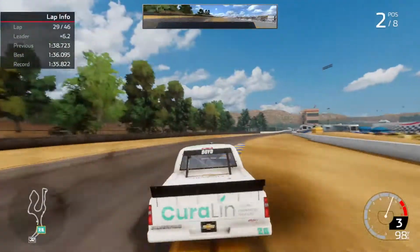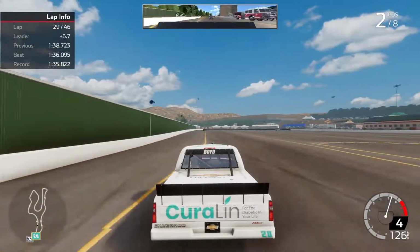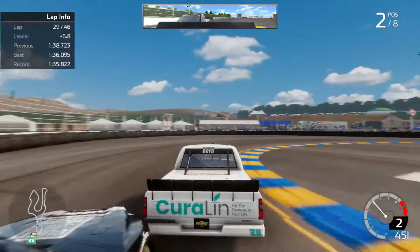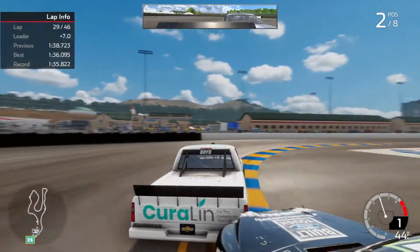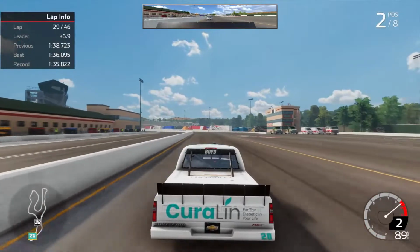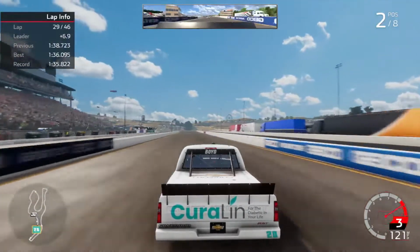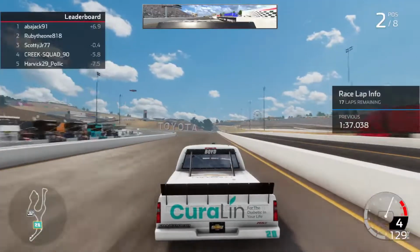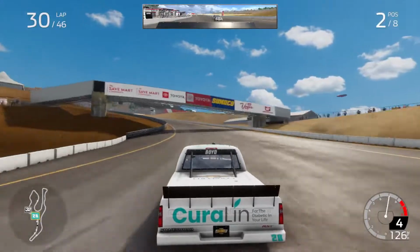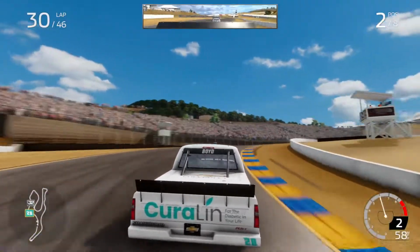Abstract, still your leader. He's got a big lead from 2nd spot of Scotty Jr. Abstract still holding on. He's coming through the checkered flag right now. Another lap down. That's stage number 3. There's 17 more laps to go.